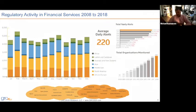But global financial services firms are dealing with a lot, and we can talk about this across a range of industries, whether it's energy or healthcare or life sciences. But here's a snapshot just from financial services. Global financial services firms on average are dealing with 220 regulatory change events every business day. From new laws and regulations, changed laws and regulations, notices of proposed rulemaking, enforcement actions, everything else. There's 220 regulatory change events coming from over 980 regulators around the world every business day.